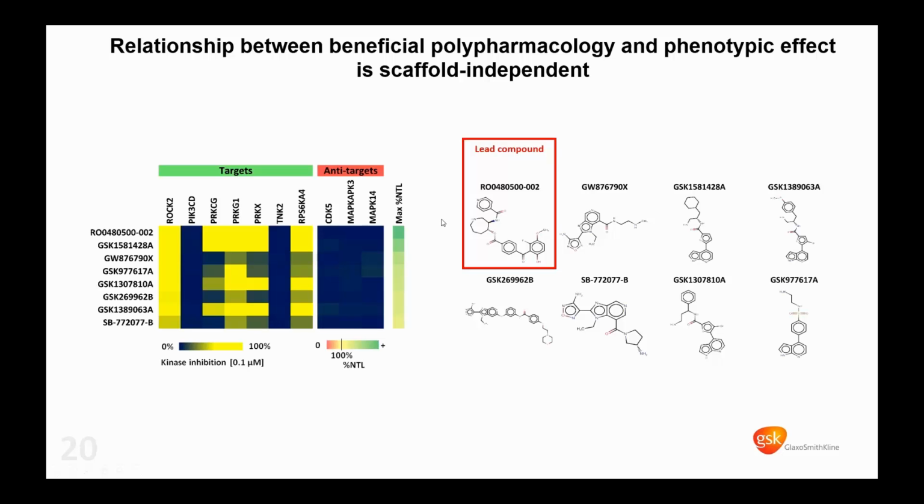This further suggests that the effect that we're seeing on neurite outgrowth is being induced by the poly-pharmacology that we're observing rather than some scaffold-specific off-target effect. So you can probably imagine how useful this is for a medchem project, that you can do this kind of scaffold hopping without losing the critical activity, both in terms of biochemical activity and phenotypic activity.